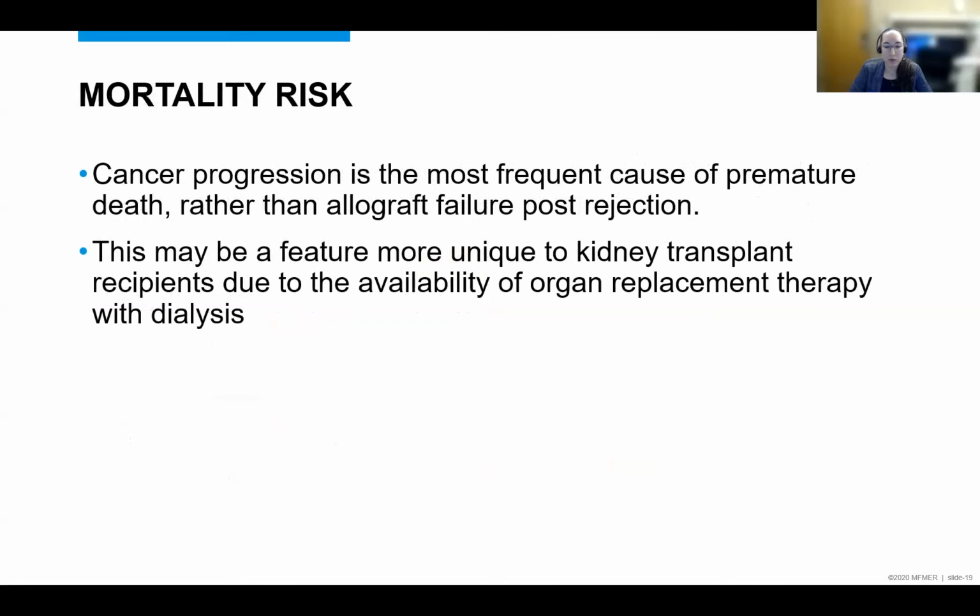But I think before moving forward and looking at the data, the one theme you're going to see is that cancer progression remains the most frequent cause of premature death rather than allograft failure post-rejection. And this may be a feature that's more unique to kidney transplant recipients due to the availability of organ replacement therapy with dialysis. And so we're lucky in that respect, as we can offer that to patients, especially since not all patients who develop allograft rejection progress to allograft failure. Previous reported rates have been about 50%, and that hasn't changed. But if the rejection rate is 20%, then the allograft failure rate is 10%. So the overall prognoses from an allograft standpoint are improving.